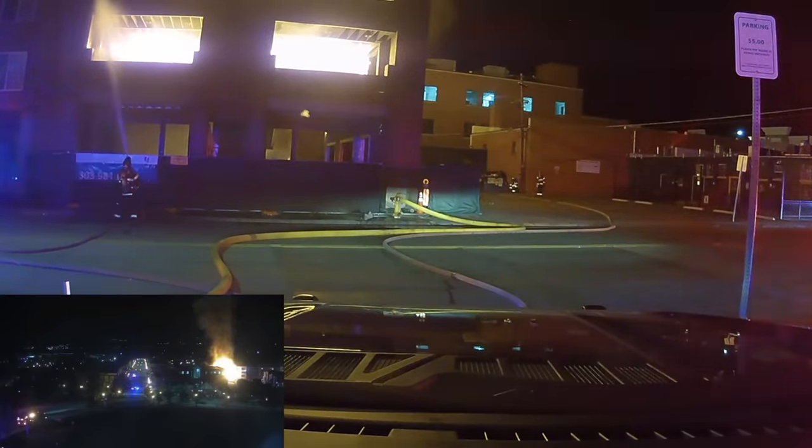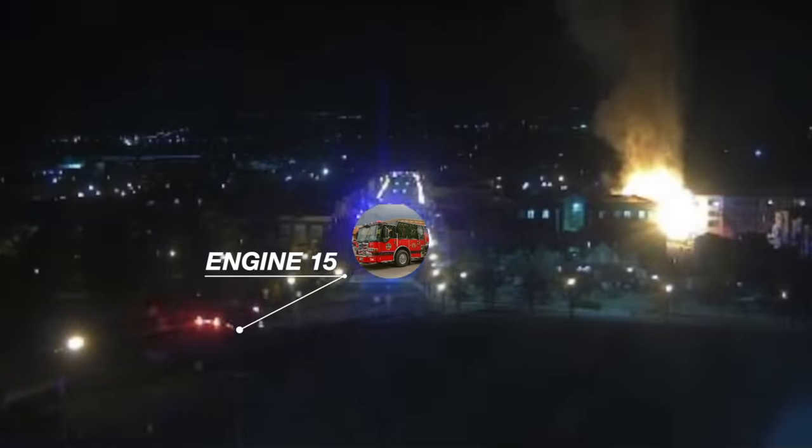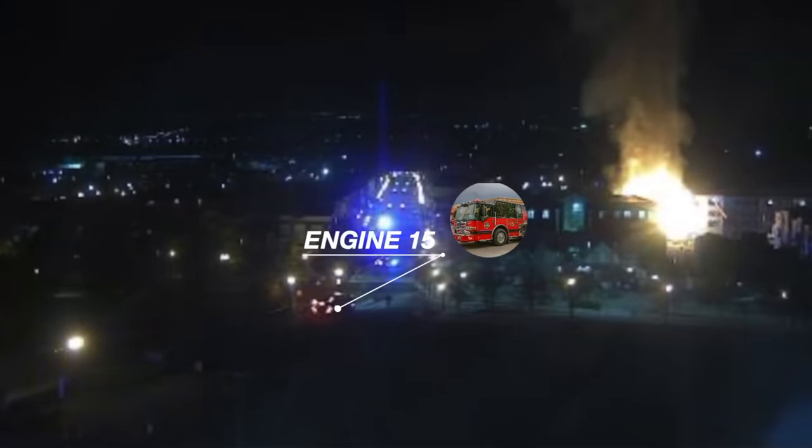Command, Ladder 12. We're going to need a water supply on the Charlie side. Copy. Understand. Still need a water supply on the Charlie side. Command, Dispatch. Dispatch, go ahead. It's your 10-minute ticker. Copy, 10 minutes.